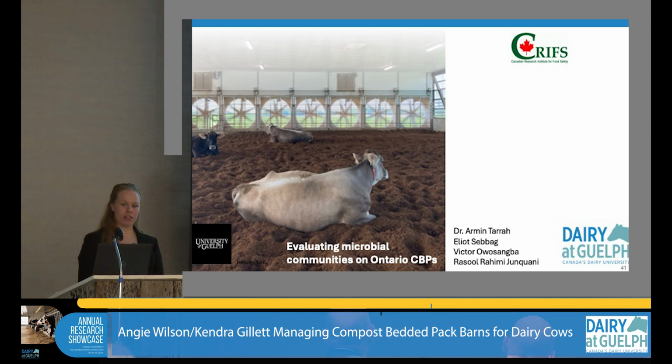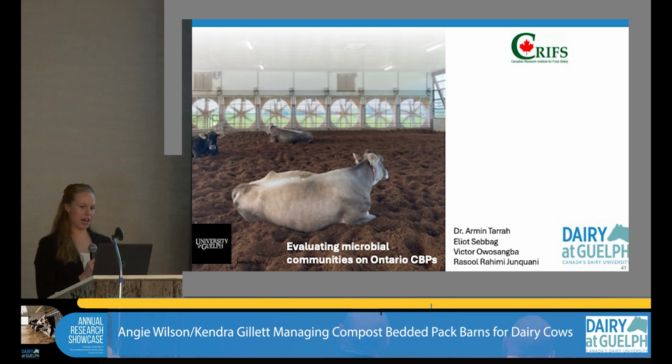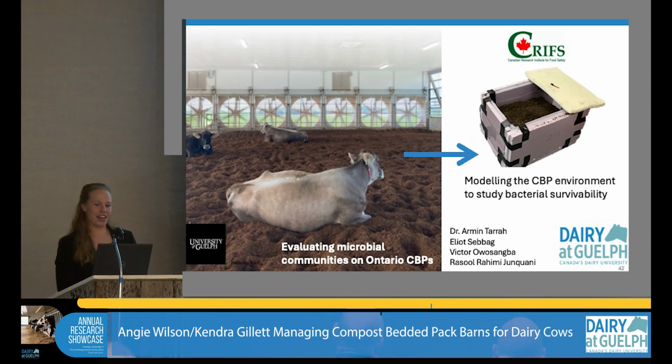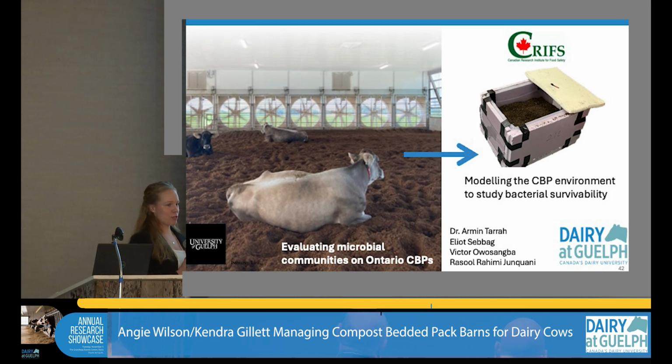They're combining culture methods with metagenomic sequence analysis to look at the microbial load and the presence of pathogenic species in the pack. And they found a lot of variation in the prevalence of mastitis-related pathogens. So we're working with Armin, Elliot, Victor, and Rasul. And then we're also doing a project where we're modeling the compost-bedded pack environment to study bacterial survivability. I would like to point out that Victor has done a large amount of work on this and has made this possible.